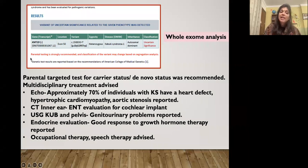And so the lab had recommended that parental testing is recommended, and classification of the variant may change based on segregation analysis. Segregation means that if we do the parental test and we know that this variation is not present in either the mother or the father, it has arisen de novo by chance in the baby, it is more likely to be damaging, and then they would like to change the classification to pathogenic. So that's how we analyze the variants of uncertain significance.